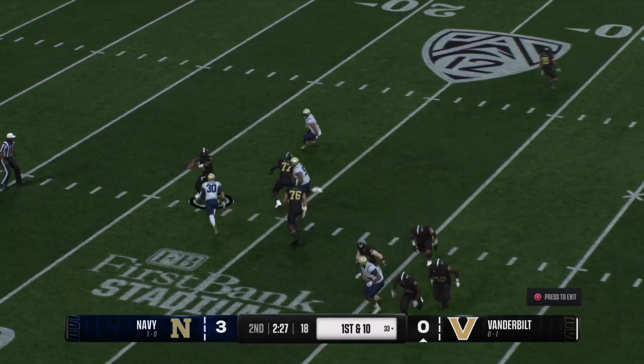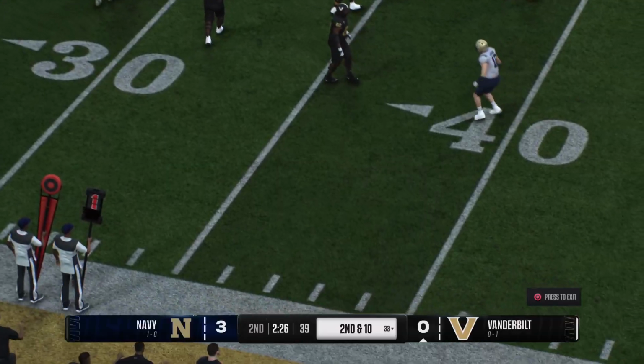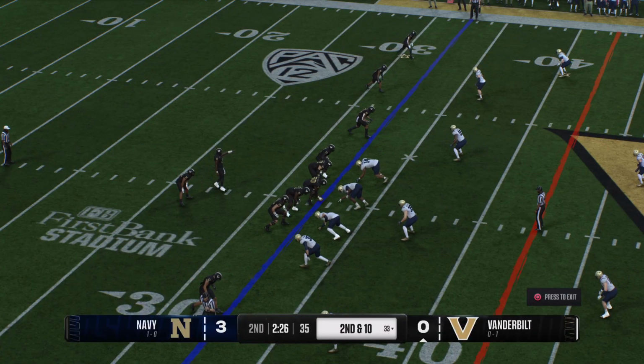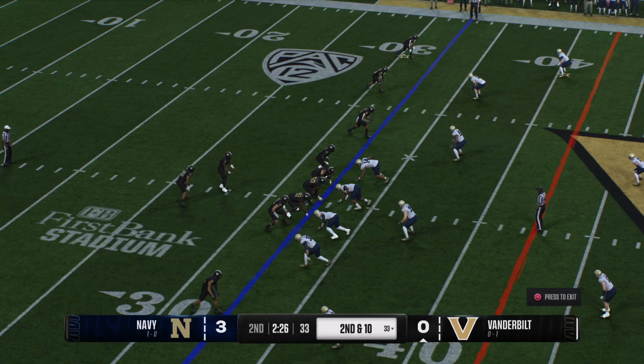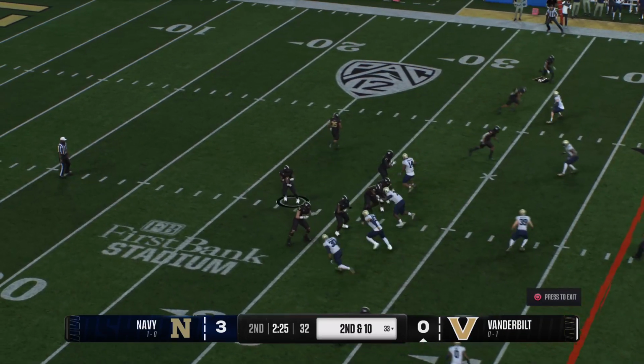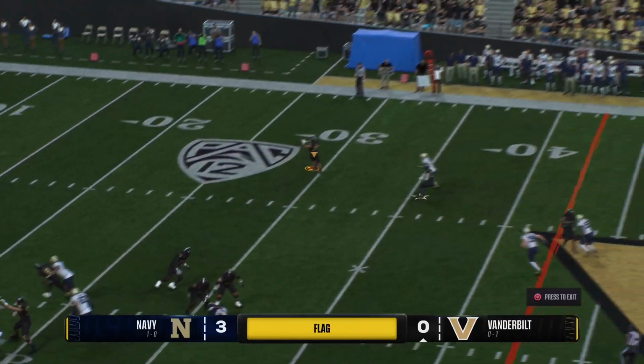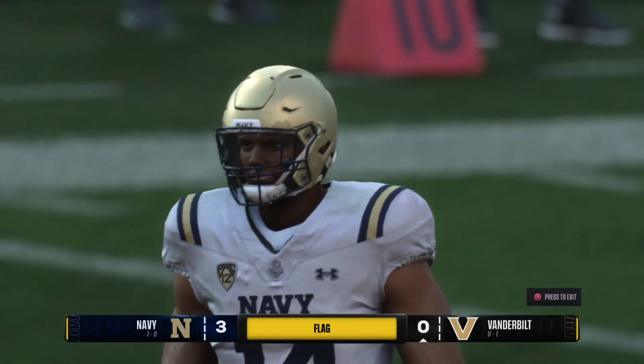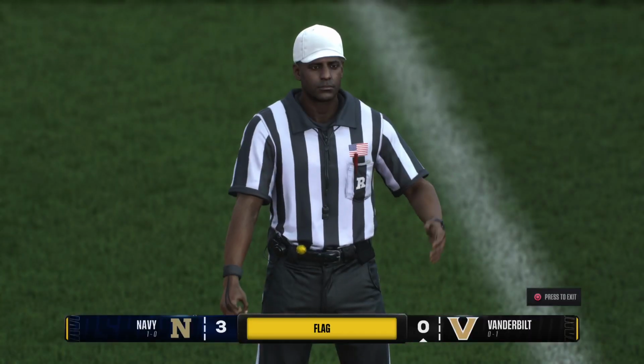He's looking to throw it. Pressure's there, and he gets rid of it. Hit hard as he released the ball on that first down pass, and it never had a chance. Pre-snap motion in the backfield. 2nd and 10, he'll throw again. Swings it out to the flat. He's brought down, but there's a flag on the play. Let's see if it stands.